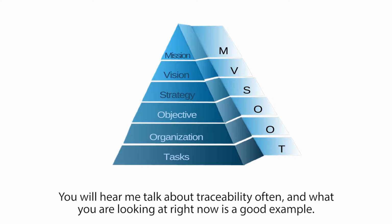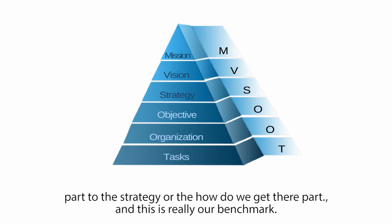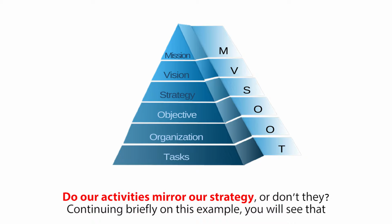And what you're looking at right now is a good example. We go from the mission and vision of an organization, or the "what are we here for" part, to the strategy, or "how do we get there" part. And this is really our benchmark. Do our activities mirror our strategy, or don't they?